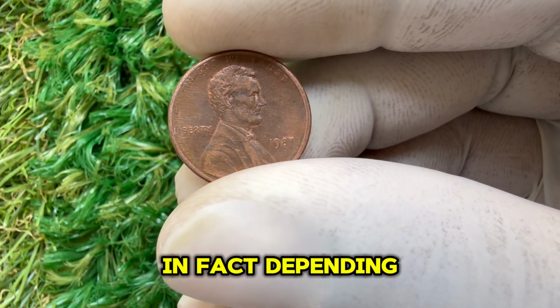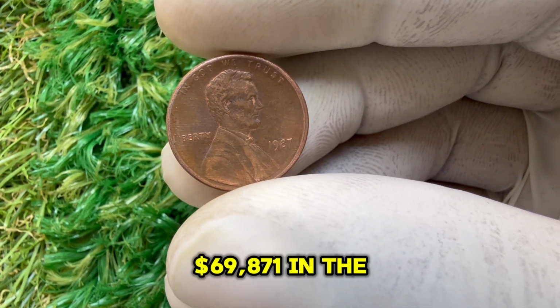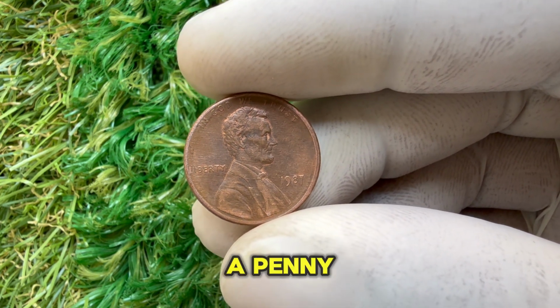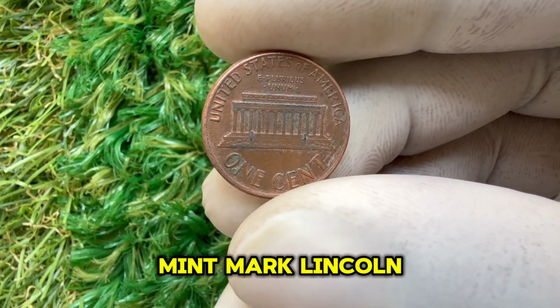In fact, depending on the condition of the coin, it can be valued anywhere between a few $100s to an astounding $69,871 in the current market. That's right, nearly $70,000 for a penny. But of course, it's all about condition. How to spot a 1987 No Mint Mark Lincoln penny.